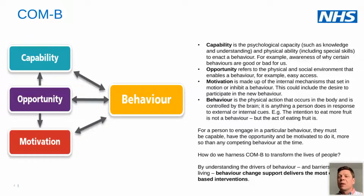So an individual may be capable of going to get their vaccination for COVID. They may be motivated to, but if the vaccine centre is on the other side of town and takes 3 buses, and you don't have a car, access to a car, and you don't have the time to get all those buses, or the cost of living crisis, the money to go and get them, then you may be capable and you may be motivated, but we, in the way we've designed the system, haven't provided you with the opportunity to make that behaviour change.